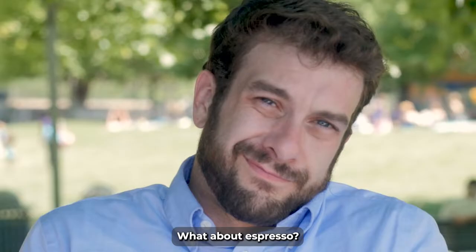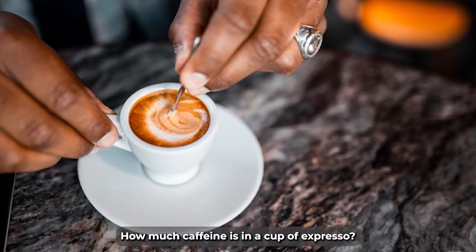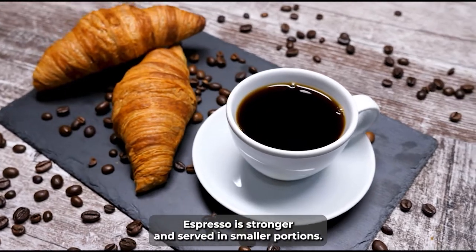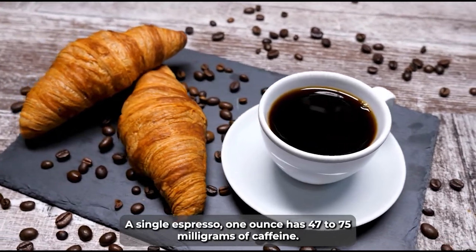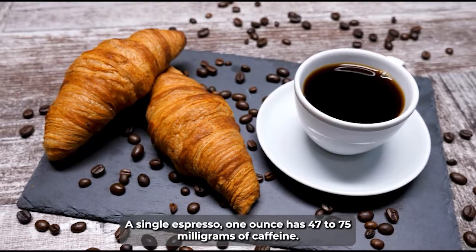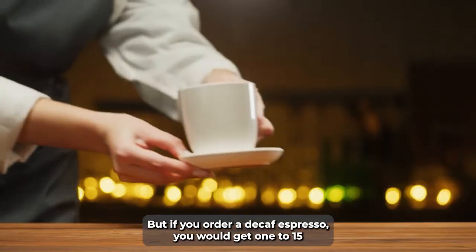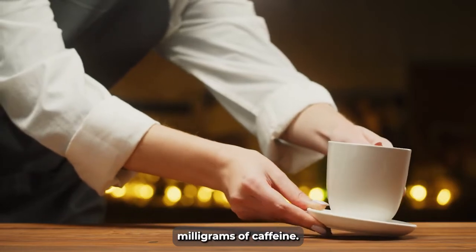What about espresso? How much caffeine is in a cup of espresso? Espresso is stronger and served in smaller portions. A single espresso of 1 ounce has 47 to 75 milligrams of caffeine. But if you order a decaf espresso, you would get 1 to 15 milligrams of caffeine.